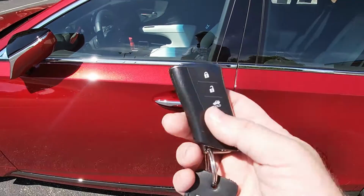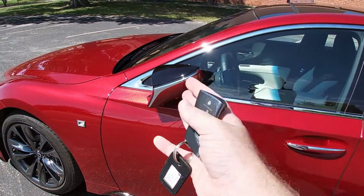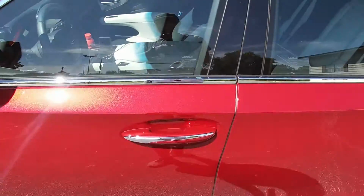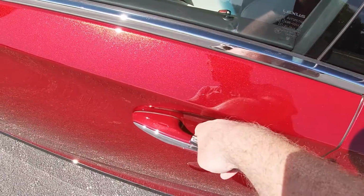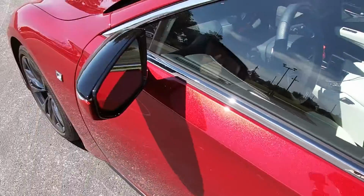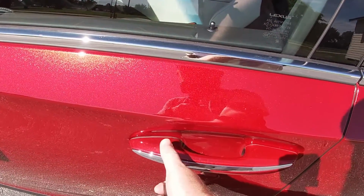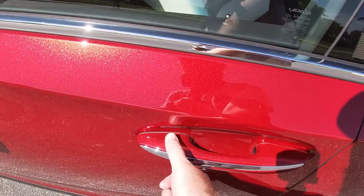Now, normally the car will recognize the key, and when you walk up to it, you'll see things like the mirrors automatically fold out, and then you can just do the usual. You have the key in your pocket, you grab the handle, you hear it automatically unlock, the mirrors fold out. But if you're not interested in getting in, you can just push lock again, which is this little rib pattern right here on the front of the handle.